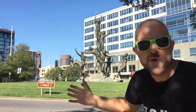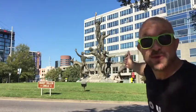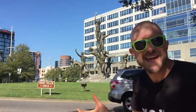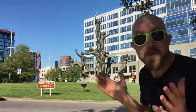All right, now I am next to Music Row here in Nashville. Buddy Killen Circle. With the Musica statue, look at that statue. Someone sculpted that and turned that into a big statue of people dancing. Do you think they know that they're not wearing any clothes though? Oh my goodness, they're not wearing any clothes.